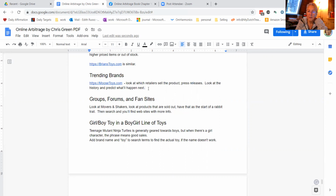You can also look at the history of press releases. It gives you a deeper understanding of the product line, and it may help you predict what's going to happen next. Another way of learning a line is by joining groups, forums, and fan sites. Chris suggests looking at movers and shakers. Look at the products that are sold out, and have that as the start for your rabbit trail. Do a search and see where else it's sold, see where else it's being mentioned in Google, and you can learn a lot about a product that way.